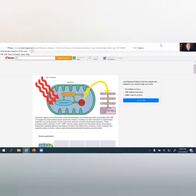So let's dig into this in a little more detail. How exactly does this work? We often use the analogy that everyone accepts that if you go out in the sun, sunlight is going to trigger a release of vitamin D. That's a very clear example we all know to be true of how light will cause a chemical change in the body. This area is known as photobiomodulation.